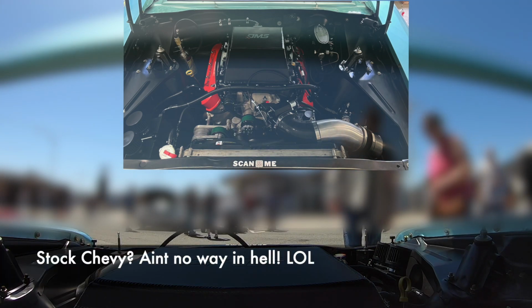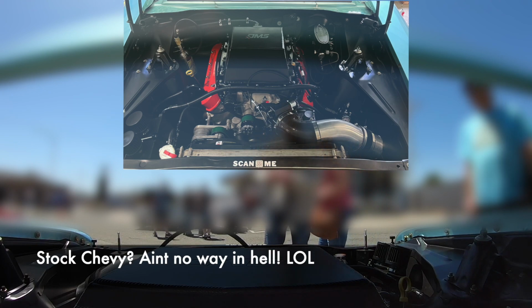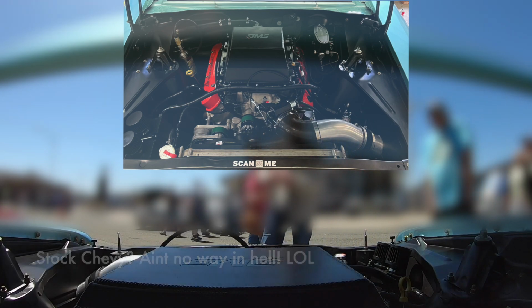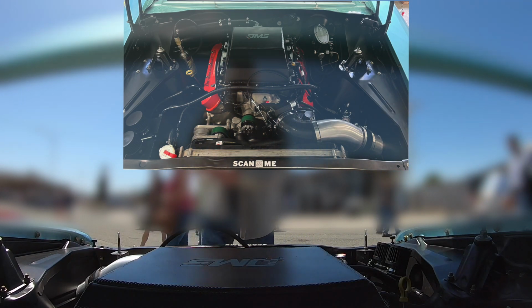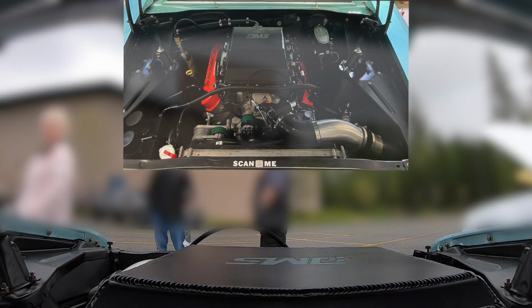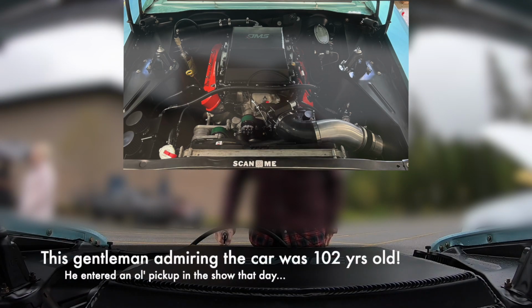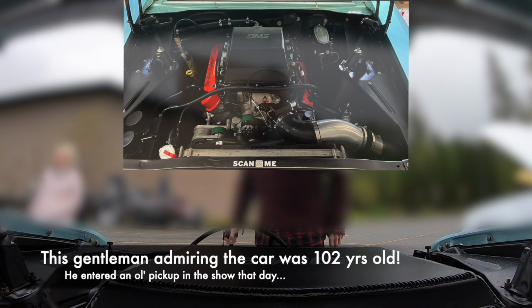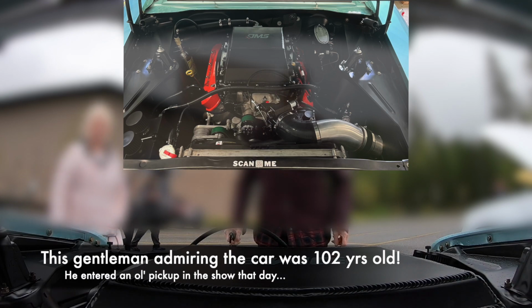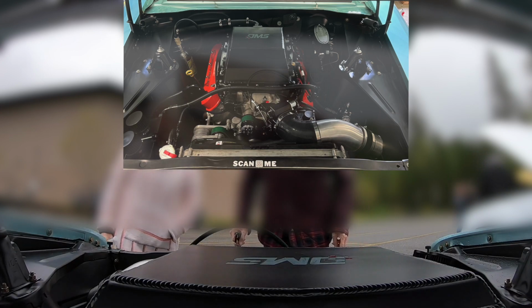This is a Corvette. Stock Chevy. There ain't no way in hell. No. A little red button in there. Yeah, they didn't make these things back then. Oh, yes. That's a Chevy Nova battery, isn't it? Yeah, it's a nice Chevy Nova. That engine is something else. Oh, yeah. Hey, look at this. What? I know, look at that. It's pretty clean looking. Looks nice, huh? I like the color of this car.